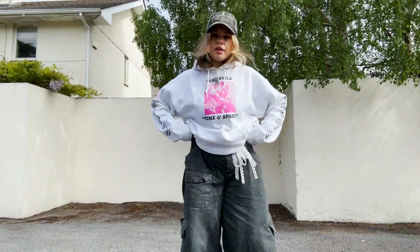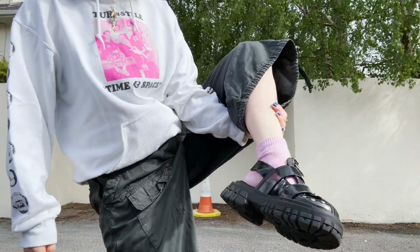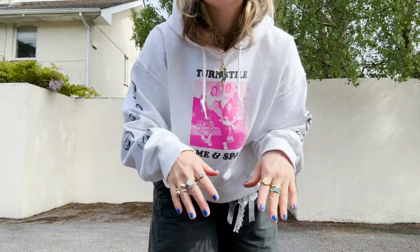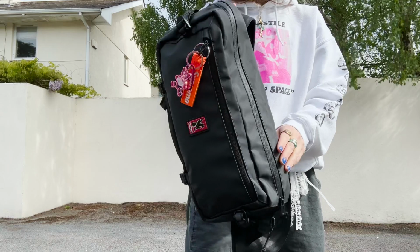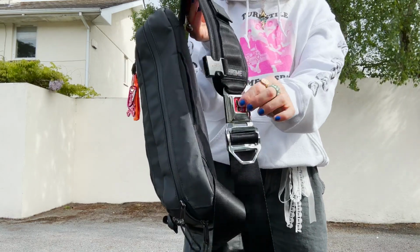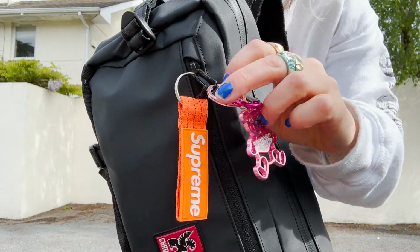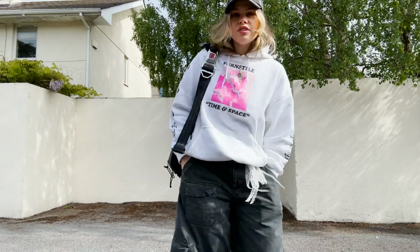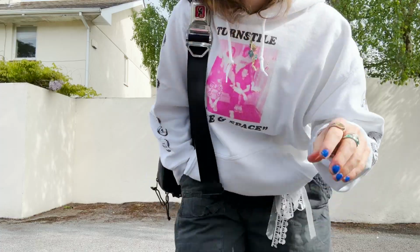I have my Urban Outfitters long shorts on, pink socks, and my ASOS chunky shoes. Got them a good while ago. Hat you've seen a million times. My rings. And then I'm bringing out my Chrome Industries bag with my charms. I love the buckle on this. I think I got this in Vegas. Supreme. Yeah. Very casual outfit I think for today because I know I'm going to be in the studio working all day.